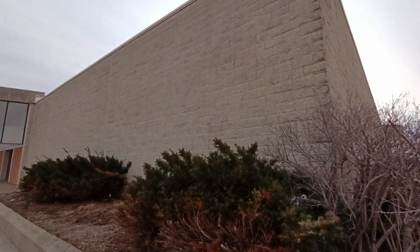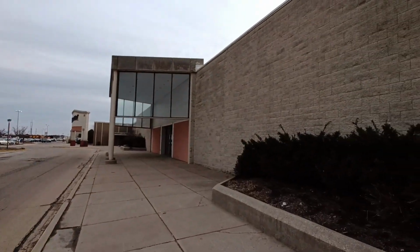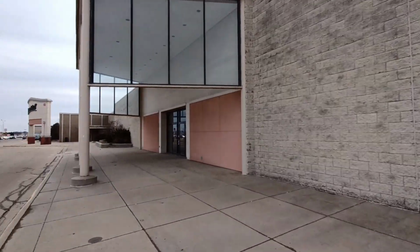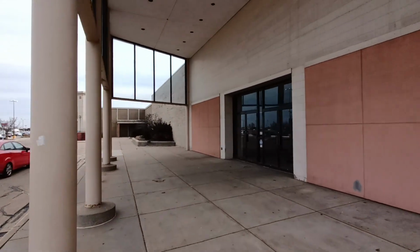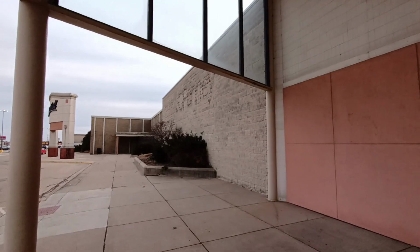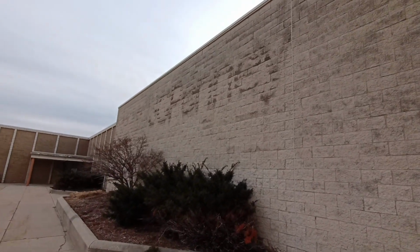Right. Came back around here. So this is the entrance that faces 251. Yeah, if Spirit Halloween was here, you would enter right here. But check out that video for some interior shots of some of the aesthetic. I did the best I could with that. So here's another Penney's label scar right there. So three sides of the building had the Penney's logo.